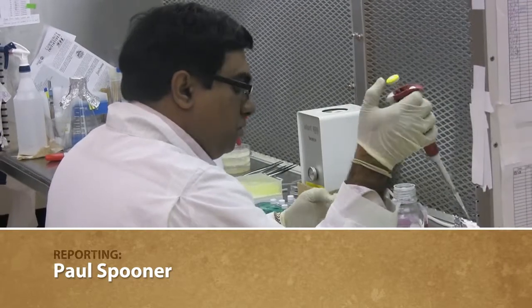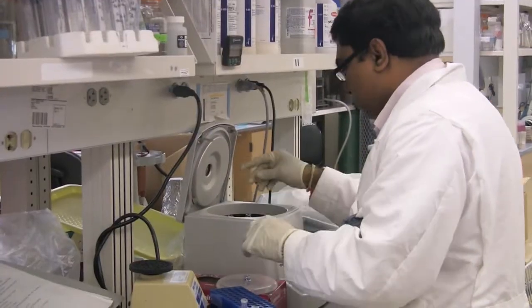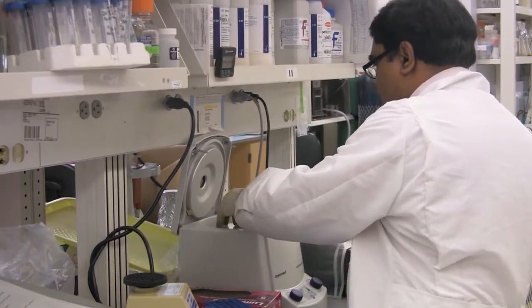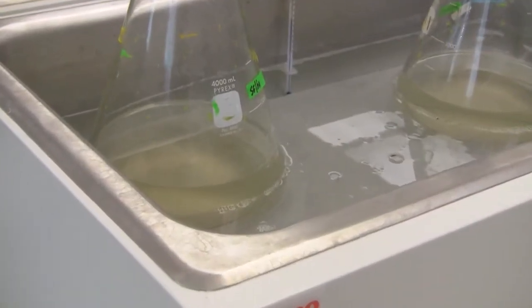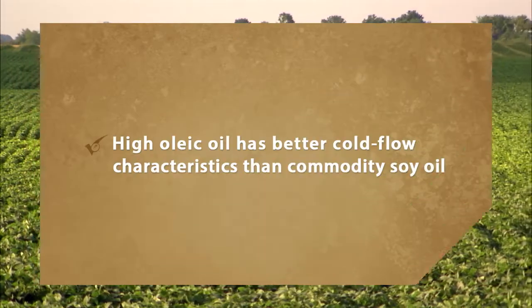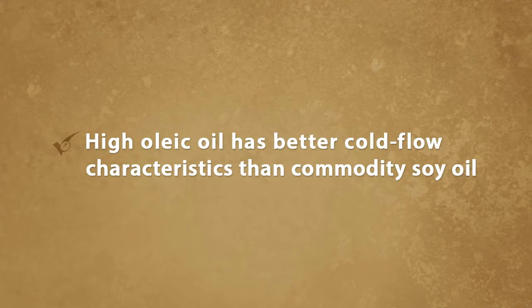High oleic soy oil's ability to go longer without oxidizing or breaking down makes it beneficial for industrial uses. Its superior performance when heated is also attractive to that sector. High oleic oil also has better cold flow characteristics than commodity soy oil, which would make it better suited for lubricants and solvents in colder climates.